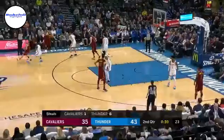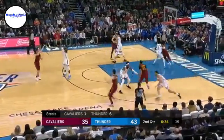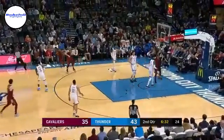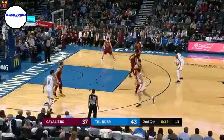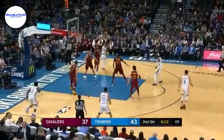And Love out of the timeout. Usually it's Dellavedova doing that. That's why he's on the floor for his defense. Yeah, absolutely. Henson slips behind Nerlens Noel. Happy to get Abdul Nader back after he missed some time with that left ankle sprain.